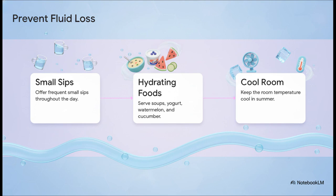First up, just offer frequent, small sips throughout the day. Second, keep in mind that we humans get a ton of our water from our food, so serve hydrating options like soups, yogurts, watermelon, and cucumber. And third, keep their room cool, especially during the summer, so you prevent that invisible fluid loss through sweating.